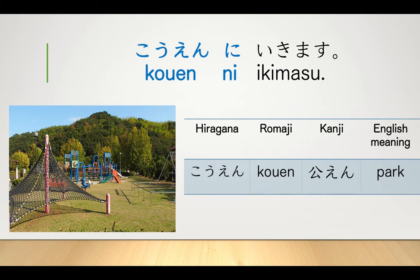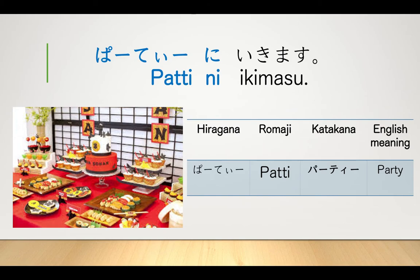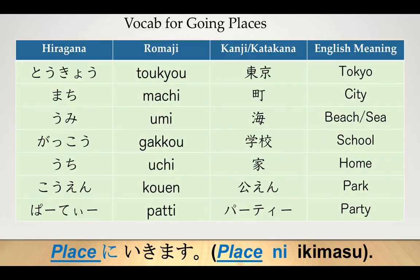公園に行きます. I go to park. And the last example we have is パーティーに行きます. I go to the party. These are the new words we have learned for going places. They are Tokyo, machi, umi, 学校, uchi, 公園, and party. You can put any of those 7 words in the sentence place ni ikimasu to indicate where you're going.